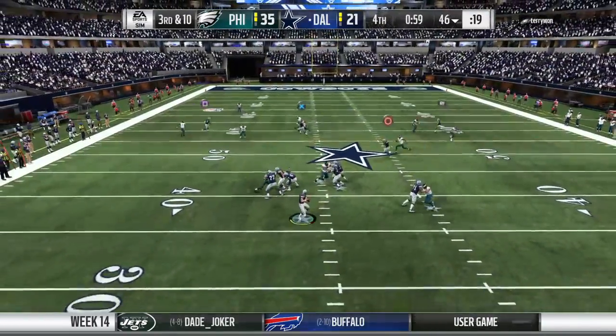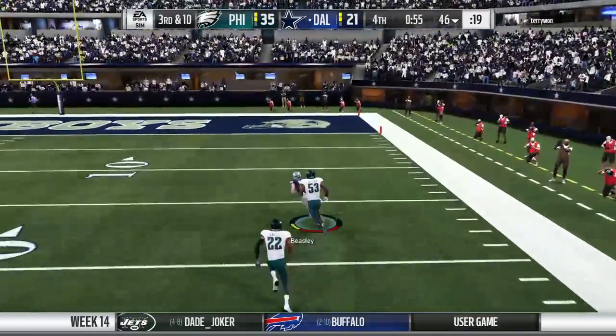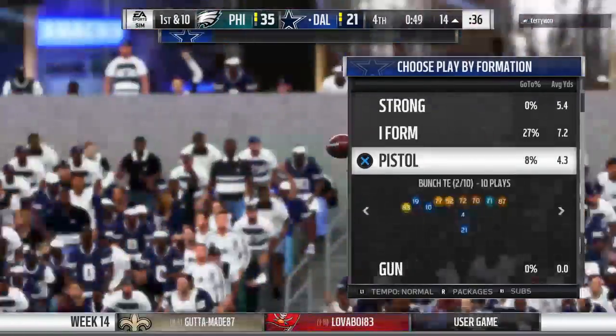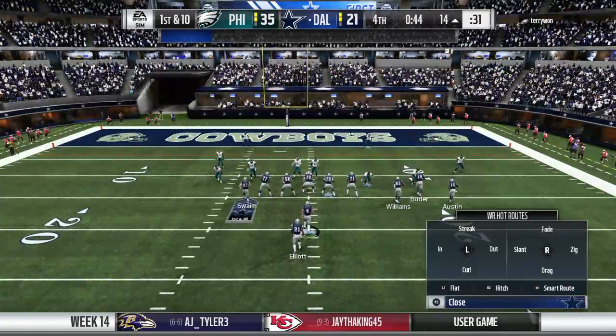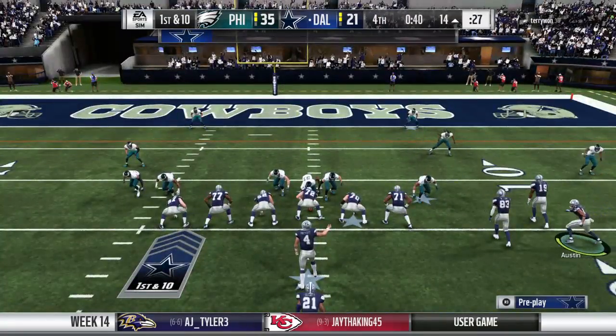Prescott yet again. Now a desperation throw. Deep depth. That's caught inside the 20. And he is taken down deep in Philadelphia territory. It's a big play there on third down. 41 yards. So how about this for field position after the big play? Inside the 15 now as they come up on 1st and 10.